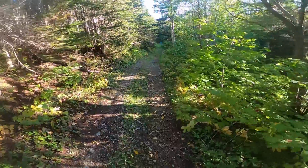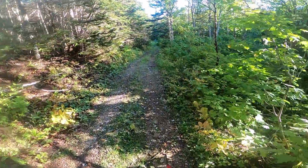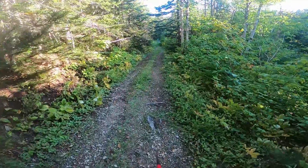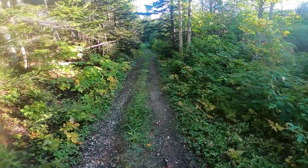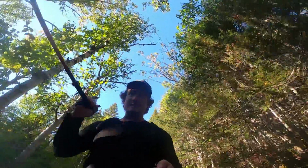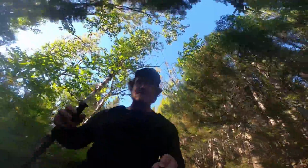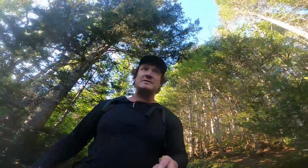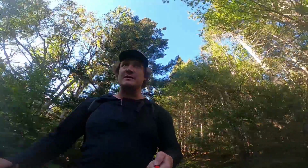We are nearing our campsite, and it looks like there's a lawn there, like we're walking into a park. It's all manicured. This is the more used section of the trail, and they do a lot to spruce up the campsites. This is a national park actually, for Parks Canada.